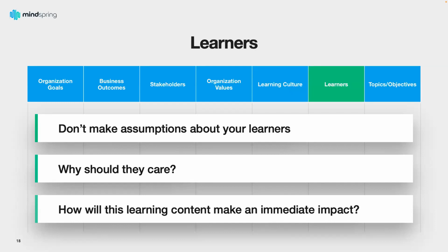And I'm just going to run through a string of questions that you can ask. One of the things we like to do is ask, what's the day-to-day like for this person? That gives us a really good insight into when and how they might be able to access their digital learning experience. Why should they care about this topic? Because if it's truly something that's kind of on the periphery, we have to work extra hard when we design it to make it motivating.